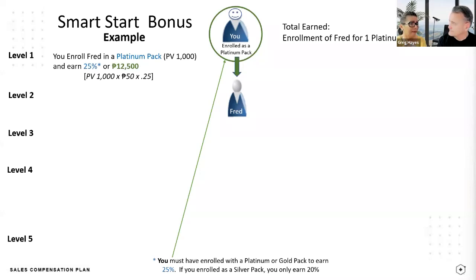Exactly. It's just the enroller. So the enroller is just sitting pretty. No, this encourages everyone to commit. Yep. As I said, we're going to show you examples. And again, we just spoke to the point, if you enroll a platinum pack or gold pack, you can earn the 25% right off.